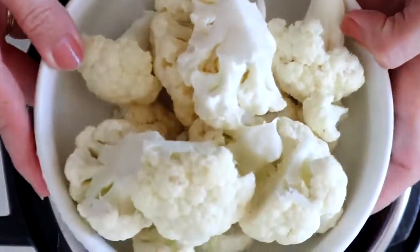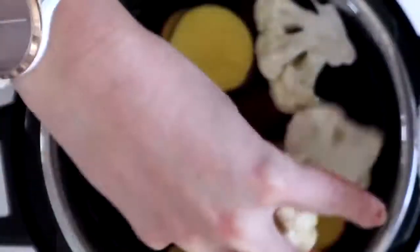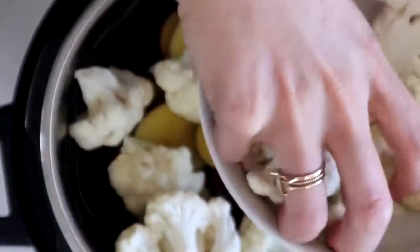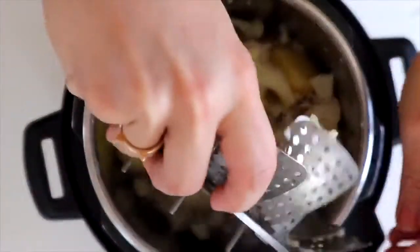We're going to be adding in a half a head of cauliflower that we chopped up. Cauliflower is great to add to lots of recipes just because it's really low in calories. It has a lot of nutrients in it. Even though it's a white food, it's super good for you. Put the top on, manual pressure once again, and steam these for 10 minutes and let them naturally release.